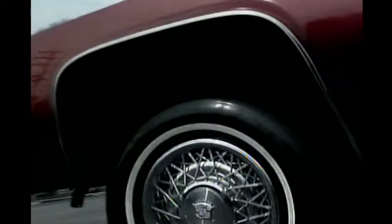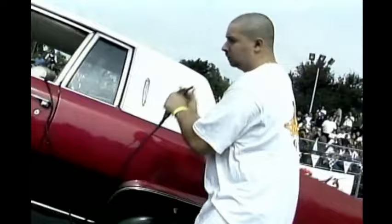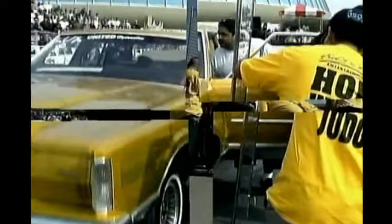A perfect example would be world record winner William Mendez of Uso Car Club, who hopped his Reds-equipped '81 caddy coupe to a record 39 inches in Los Angeles in 1996, and then broke his record in San Diego, attaining 42 inches, and again in Oakland, reaching 45 inches, defying the laws of gravity.